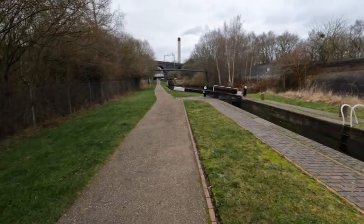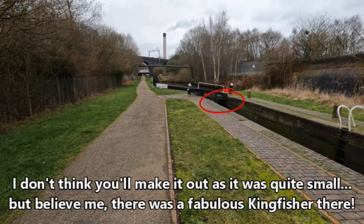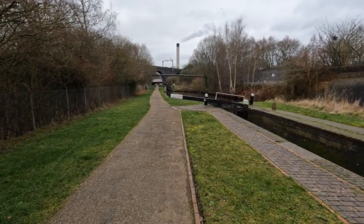I don't think it's going to show on the film, but there's actually a kingfisher on the edge of the lock, just flying around over there. He's going up the canal now, a flash of blue. Hopefully you might see it.